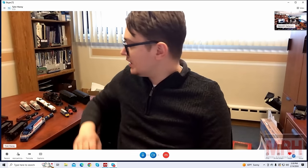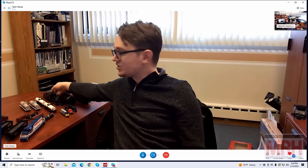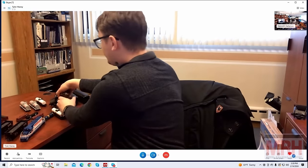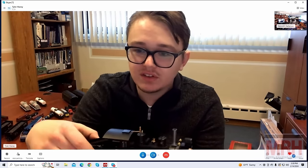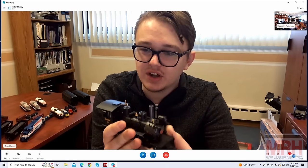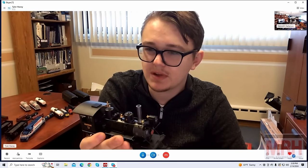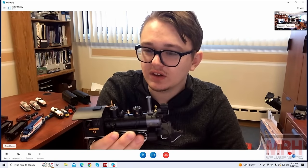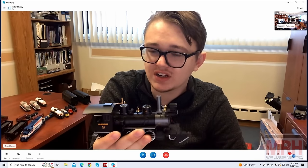There you go. And then our other new set is in On30. We know there's a very passionate On30 modeling scene out there. This is our second East Broad Top set, capitalizing on the return of the East Broad Top narrow gauge operation in Pennsylvania back to scenic operation. This set is called the Rockhill Limited, and the first East Broad Top set we did a few years ago was a freight train, and now we have a passenger train to complement it.